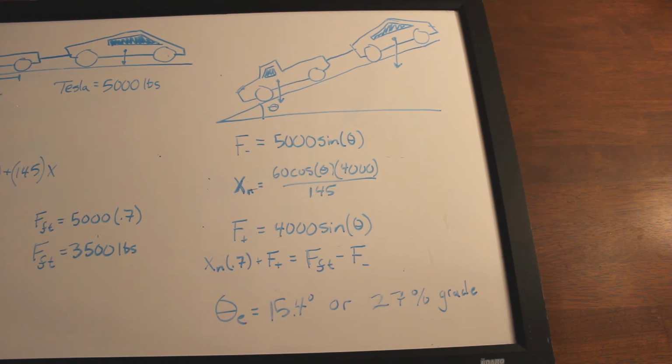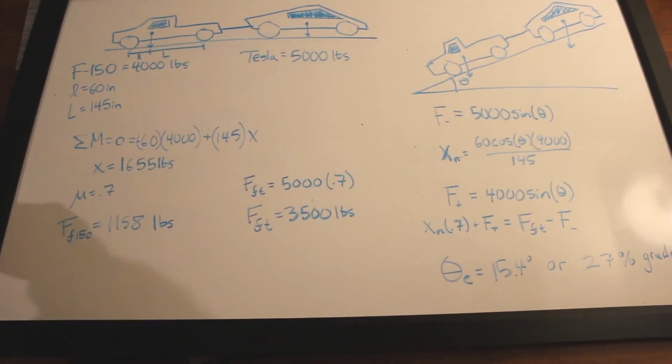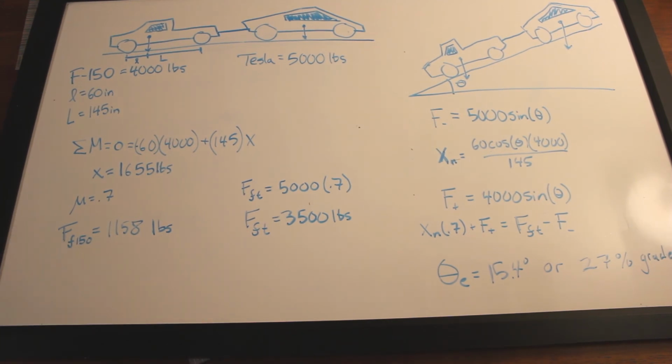They will probably put it up against a car of equal weight, and then see what they can do. I'm super excited to see that. We'll keep you guys posted. But yeah, that's the analysis of the Tesla Ford F-150 tug of war.